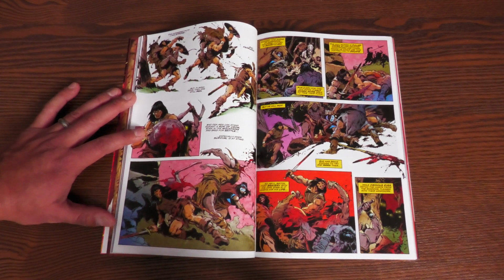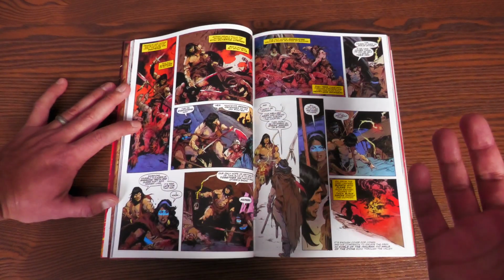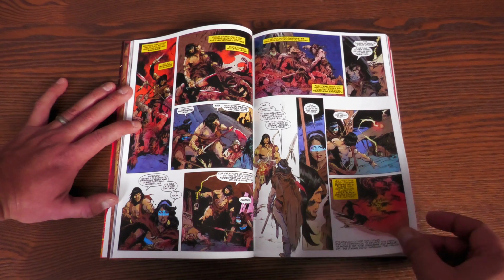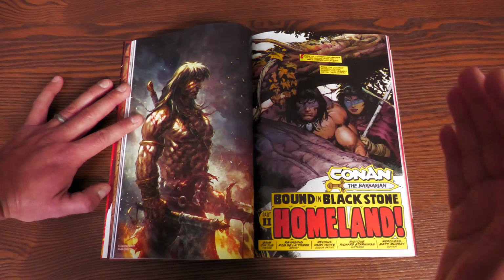And the last Conan stories I read were the return of Roy Thomas in Conan the Barbarian, the original Marvel Years Omnibus Volume 10. And don't get me wrong, it had some great artwork, but there was just something lacking. It's one of those things that you can never truly go back home. But oh my gosh, when I read this, it was like going back home.